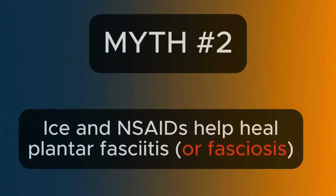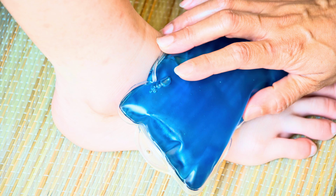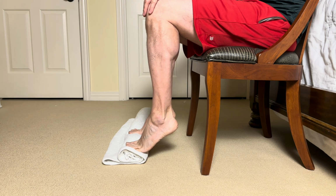Myth number 2, ice and anti-inflammatory medication will help heal your plantar fasciitis. Ice and anti-inflammatory medication like ibuprofen can help you feel better temporarily, but they don't fix the underlying issue. If it's more degeneration than inflammation, these treatments are just a band-aid. You need a long-term strategy to strengthen and support the fascia and increase the mobility of your ankle to allow the plantar fascia to heal.